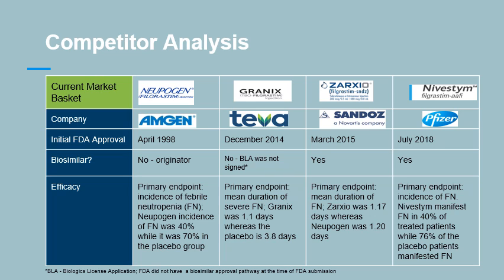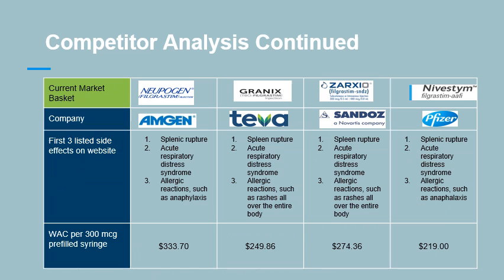Overall, when looking at efficacy, the four products are quite comparable when febrile neutropenia is the endpoint measured. All four products reduce the incidence of febrile neutropenia relative to the placebo. When looking at the side effects, all four products had the same 3 side effects listed first on their website, including spleen rupture, acute respiratory distress, and allergic reactions.